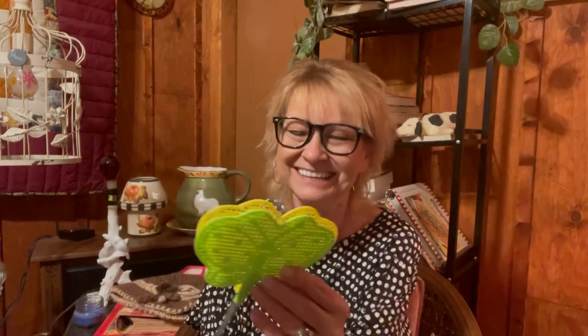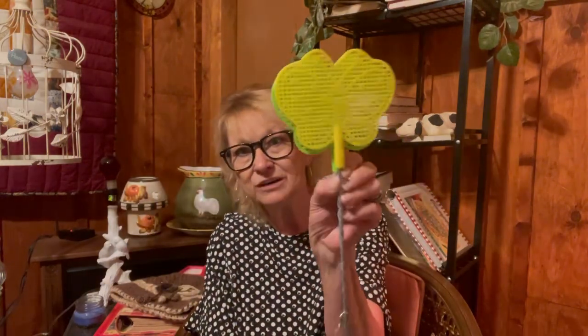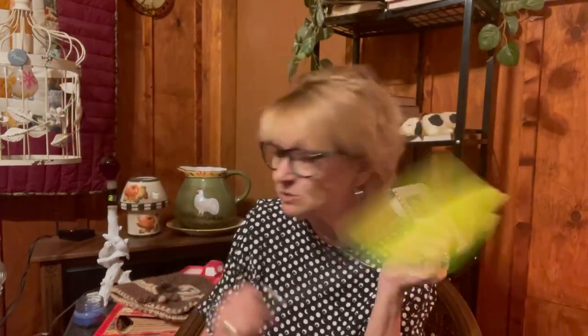I bought some of these for the house. You've not seen them yet, I'm sure, because you haven't seen the hauls I did. You're going to be seeing them. So I bought 2-ply swats, and that's for the camper. You know, you got to swat them flies.